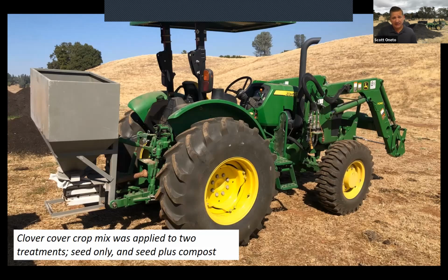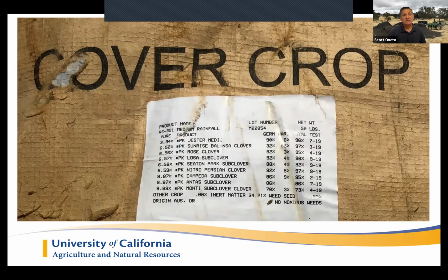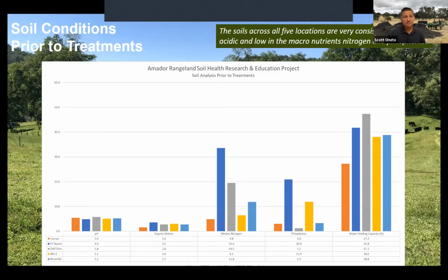And then I mentioned one of the treatments included a seeding of clover cover crop. And so we basically just used a bin seeder broadcast, and this was the seed mix that we used. It's just a combination of roughly 5 different subclovers, rose clover, and a medic in there. So we applied that at 20 pounds to the acre as a broadcast application. And remember, this went on 2 different treatments. So the seed only, and then also that combination with compost and seed.